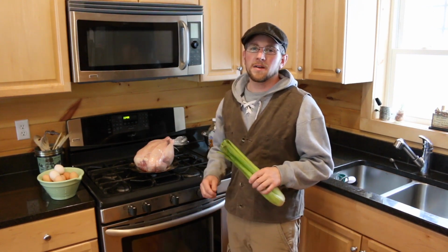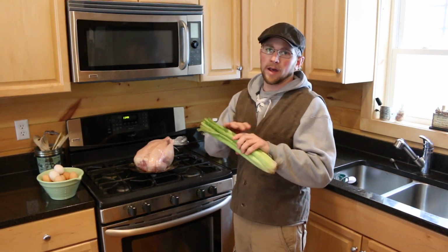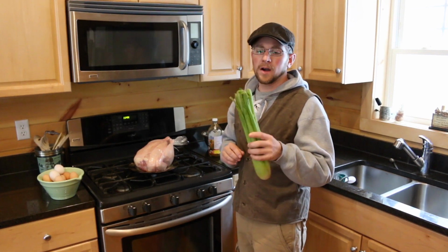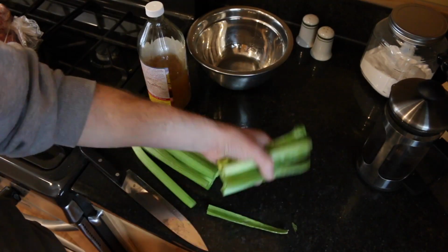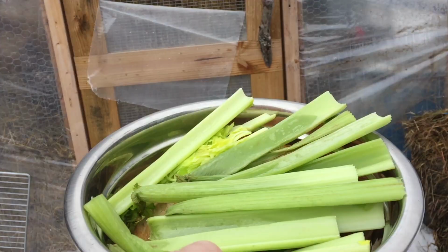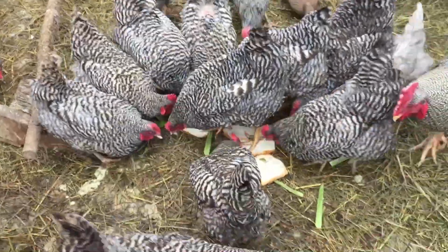We can do the same thing here with our vegetables. We got this leftover celery that we need to cut off the tops. It's been sitting in the fridge for a little while, so we're gonna cut this off. We'll give this to our chickens, or we can compost it either way. If we give it to our chickens, we can turn it into either meat or eggs or both. They're gonna make some great manure with it again, and we're gonna compost it.